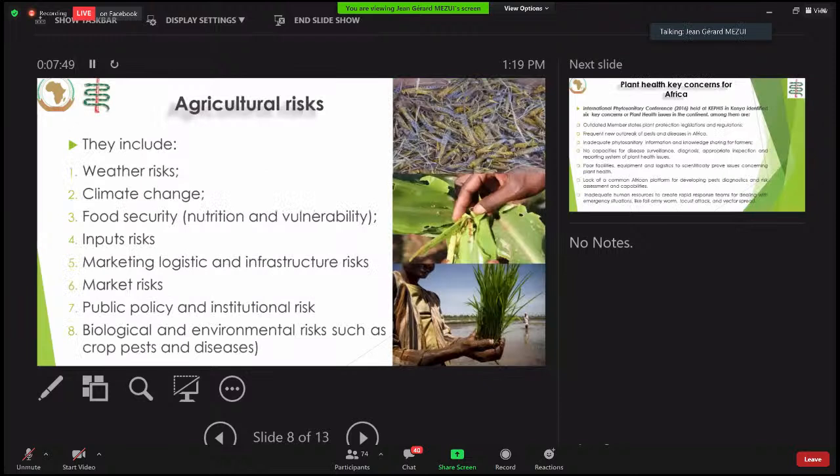Agricultural risks. They include weather risk, climate change, food security, nutrition and vulnerability, input risks, marketing, logistic and infrastructure risks, public policy and institutional risks, and biological and environmental risks such as crop pests and disease.